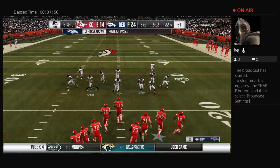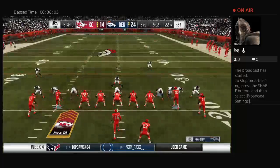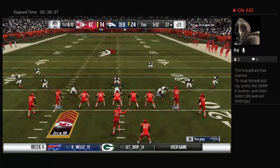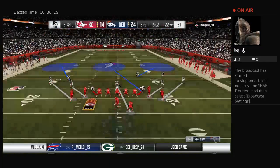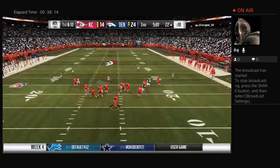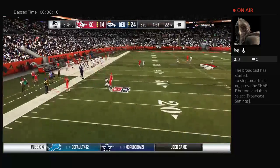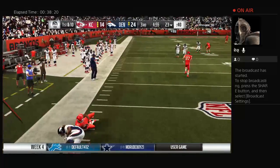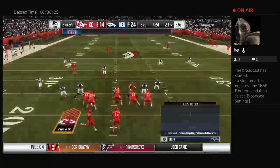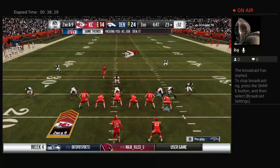Mahomes will lead the Chiefs up, 1st and 10 at their own 22. So after the INT, here's Mahomes. He's going to dump this off to his running back, Hunt. And they'll get him down here at the 23. They'll give him a yard on the play, and it's a 2nd down.